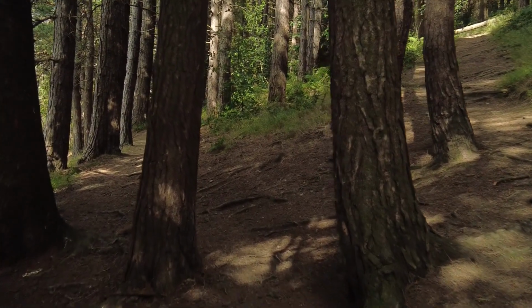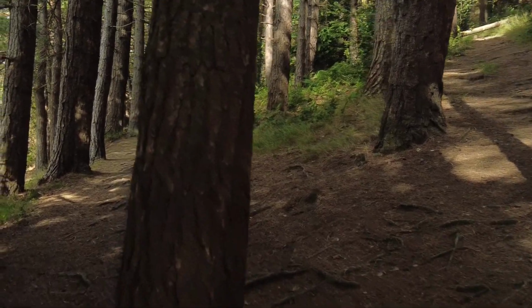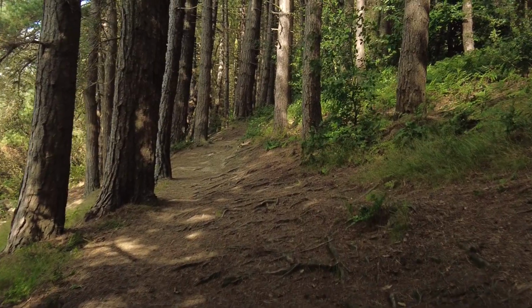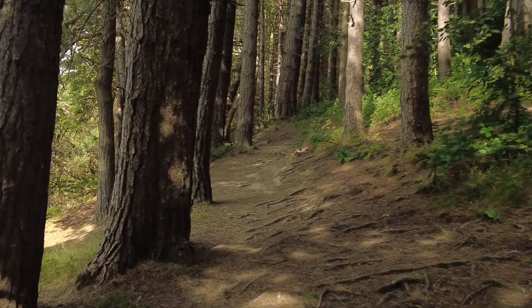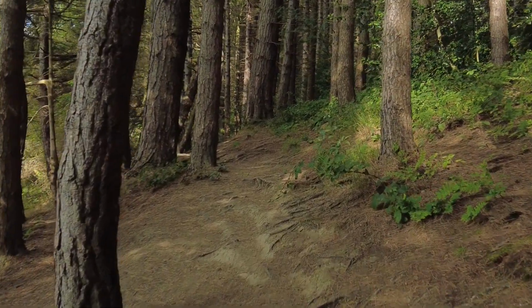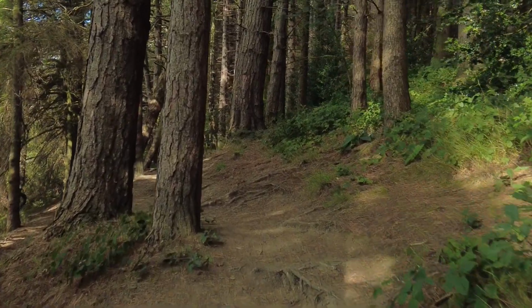As you go through this wooded area, known as the North American Plantation, you'll find the paths fork off at several different places. No matter which path you take, they all end up on the same track. So I just keep taking the lower path, walking along the banks of this fantastic reservoir.